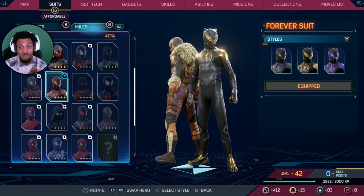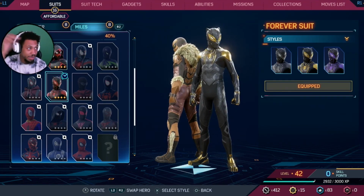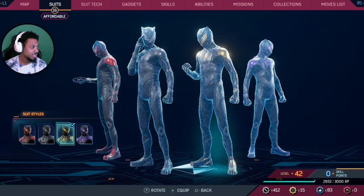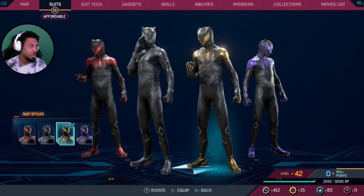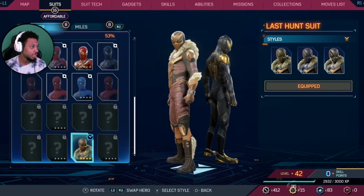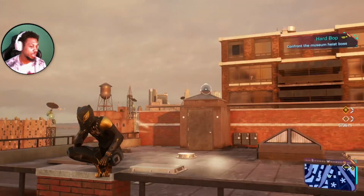I'm pretty sure this suit is supposed to be like a Black Panther suit, of course, because you see the design of it, the mask and how it looked, the colors and all that. Yeah, it's nice. So I put this on. This is all the custom styles for the suit. This is the regular one right here, the black and red one. But I put on the black and yellow one because it just looked nice. So that's the suit we're going with. And then we got the last hunt suit on for Peter if we play with him in this video. So yeah, let's get to it.